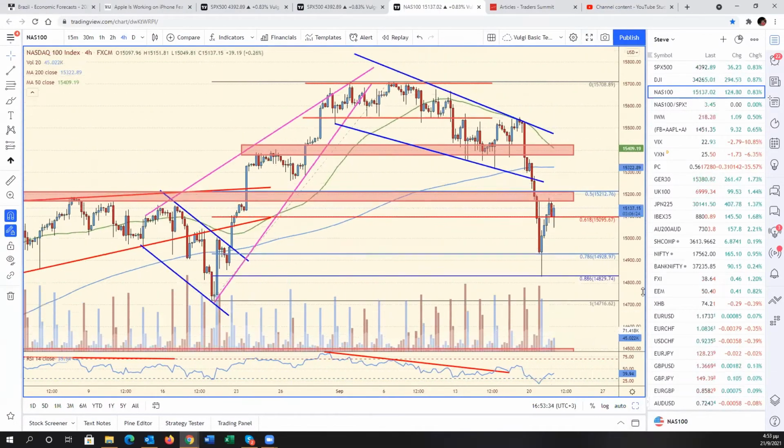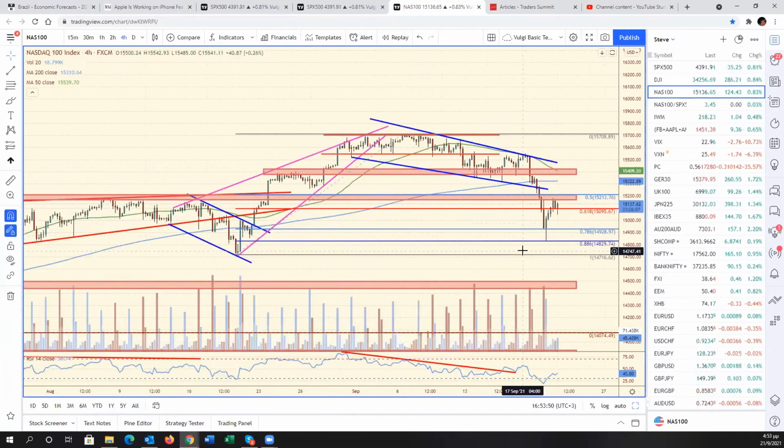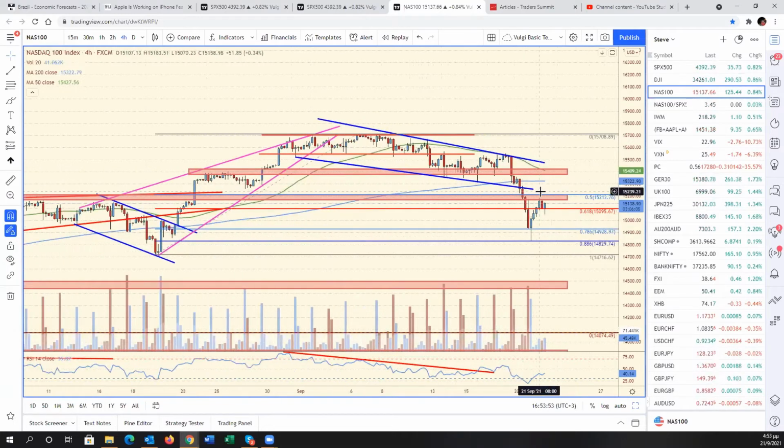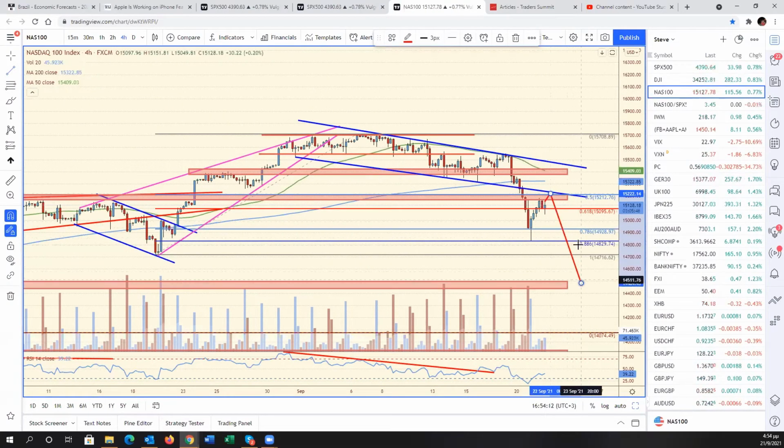So here's the NASDAQ rebounding exactly as the S&P. We probed the 88.6 percent Fib yesterday from that last move higher. We're now testing resistance here, this horizontal support resistance area, roughly at 15,200. We can also extend this formation and look for the previous trend line support, perhaps acting as resistance. There you go. And what happens here is all dependent on what we get from the Fed.